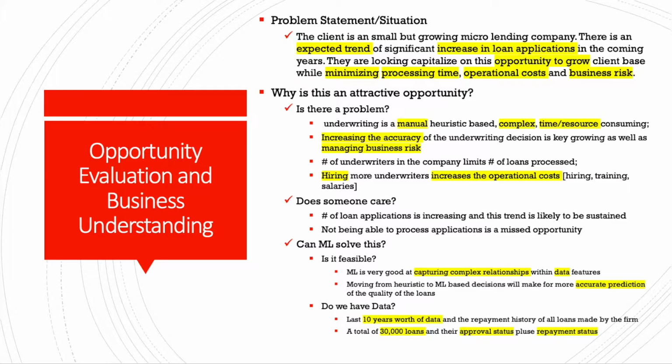And from the perspective of whether ML can solve this problem, yes, because ML is very good at capturing complex relationships between data features. And also moving from a heuristic setup to an ML-based setup is going to improve the accuracy of our predictions, thus improving the quality of our loans. What's important for ML is, do we have the data? The company has been in business for the last 10 years, and they have 30,000 loans with their approval status and repayment status in order to implement an ML solution.